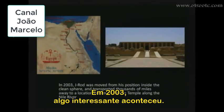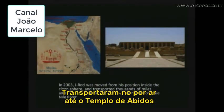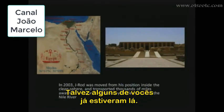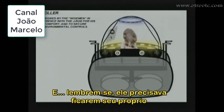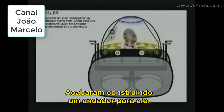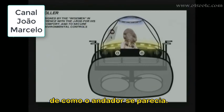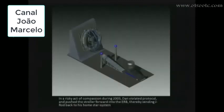Now, in 2003, something interesting happened. J-Rod was moved from his position within the clean sphere S-4 facility. He was flown to Abydos Temple, which is down the Nile River. Perhaps some of you have been there, actually. And remember, he has to be in his own positive pressure atmospheric environment or he'll die. So they ended up building a stroller for him. This is Dr. Dan Burisch's illustration of what that stroller actually looked like.